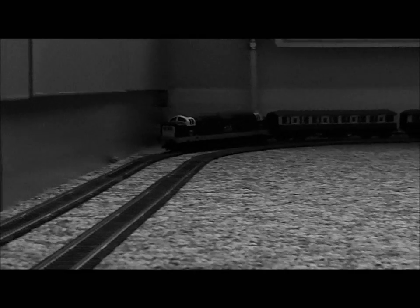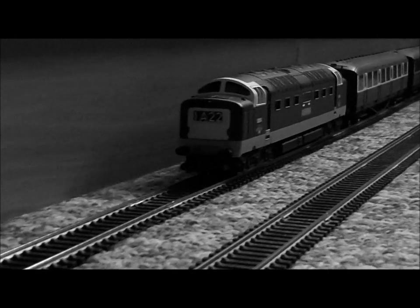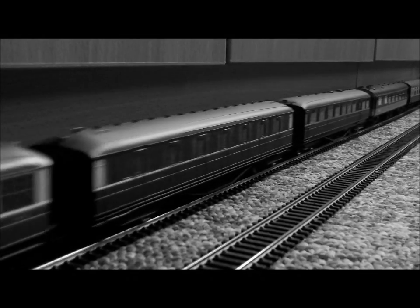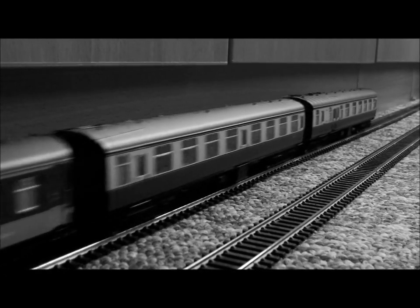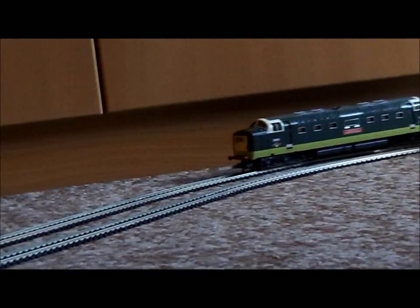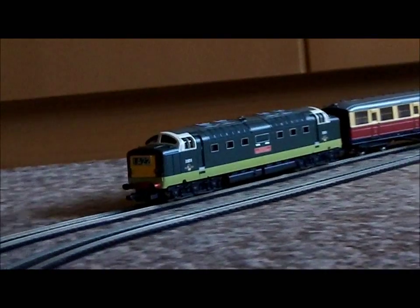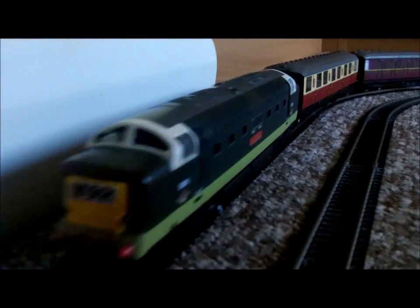Next, one which we've seen fairly recently, well, in the back end of last year, 2013. Time for an East Coast diesel. Deltic D9014, the Duke of Wellington's Regiment. She's running really well. I mean, she had a service not too long ago and is definitely running better.